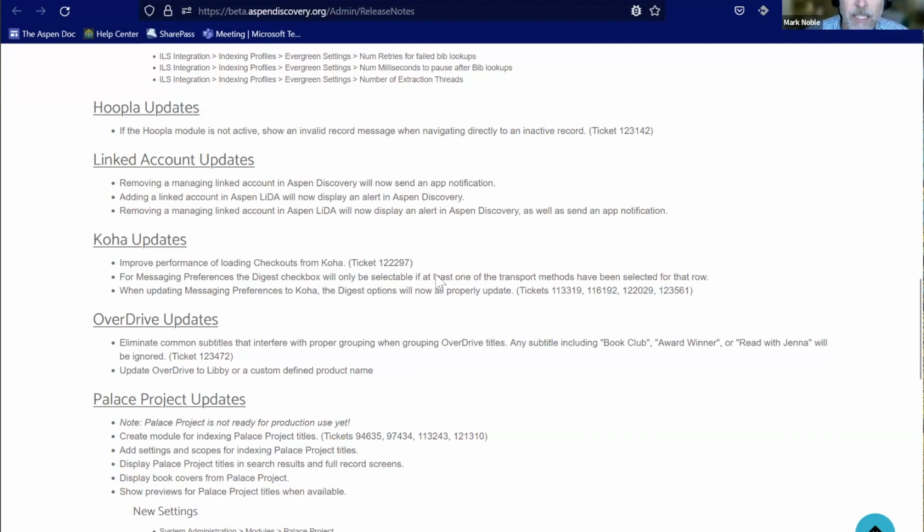The other thing we did was messaging preferences. There were issues with the digest, so we did some kind of quality of life and usability improvements. So right now the digest is only selectable if you get one or more transport methods. And we were having issues with all digest options saving. Previously it was only kind of saving the last one in that list. So that's fixed for you.